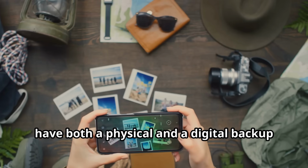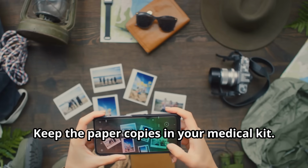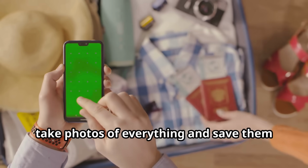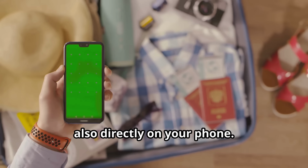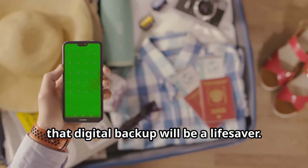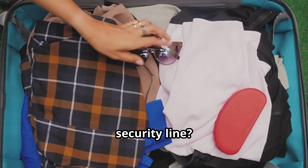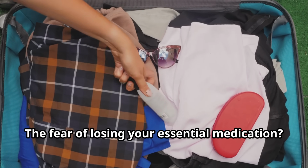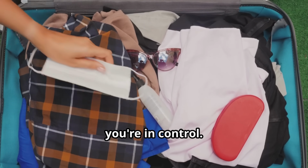Finally, have both a physical and a digital backup of your documents. Keep the paper copies in your medical kit. Then take photos of everything and save them to a cloud service like Google Drive and also directly on your phone. If your bag gets lost, that digital backup will be a lifesaver. So that heart-pounding feeling in the security line, the fear of losing your essential medication, let's make that a thing of the past. When you're prepared, you're in control.